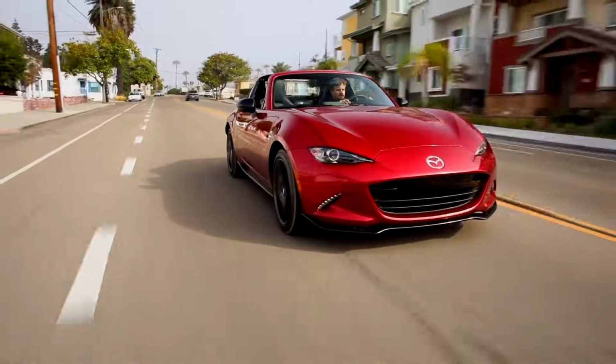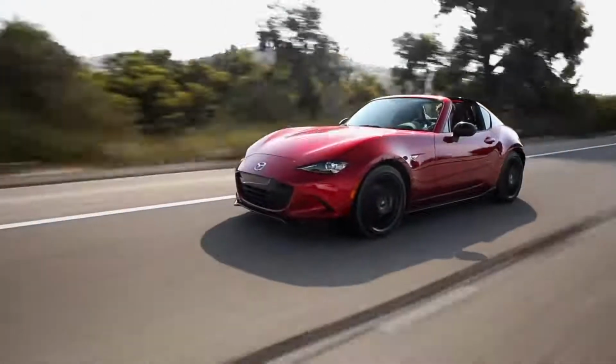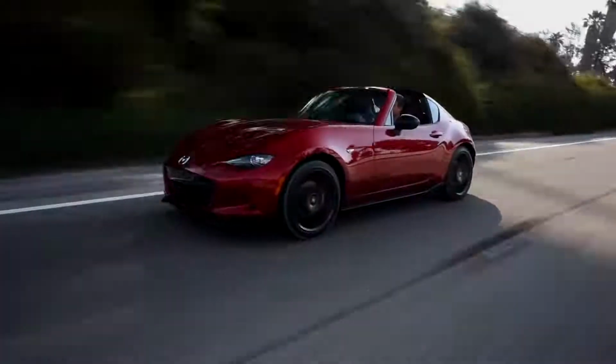Retract the roof, and every element is reborn to contribute to the pure joy of open-top driving in a 2-seat sports car, creating a sense of oneness between car, driver, and road.